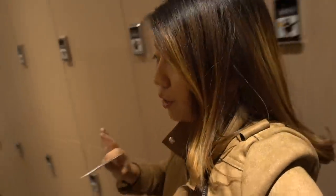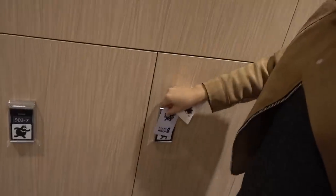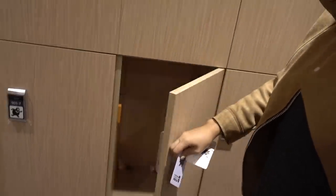Walking down the hall, if you turn to the right, you can actually get your own little locker. So every room comes with your own locker that you can access with the same key card you use to access your capsule. So right here, ta-da! Pretty nice, right? You can put your bags, valuables.